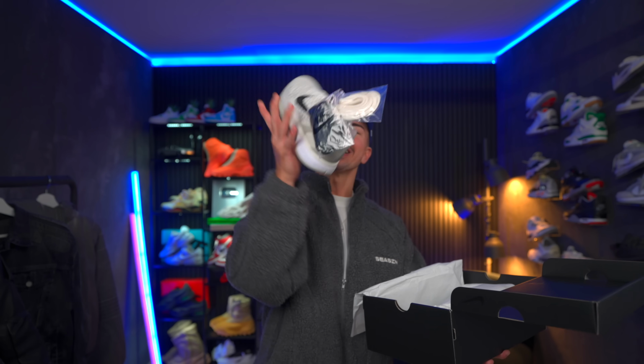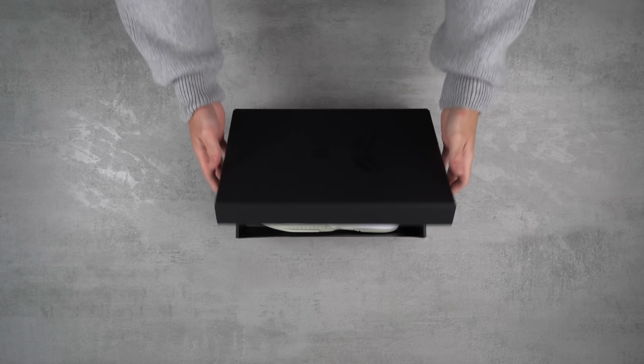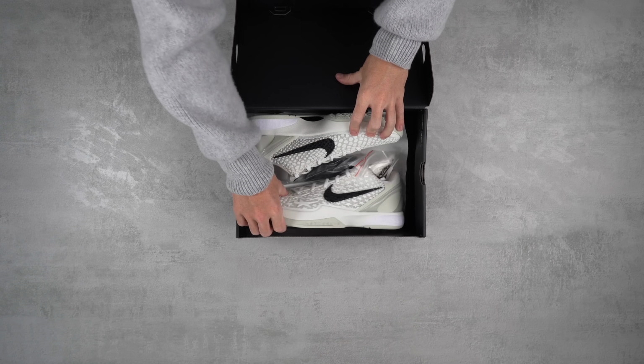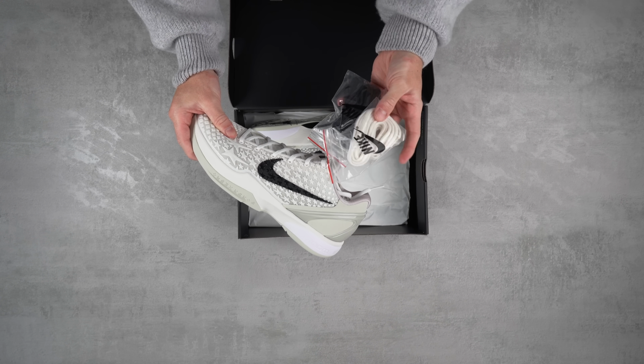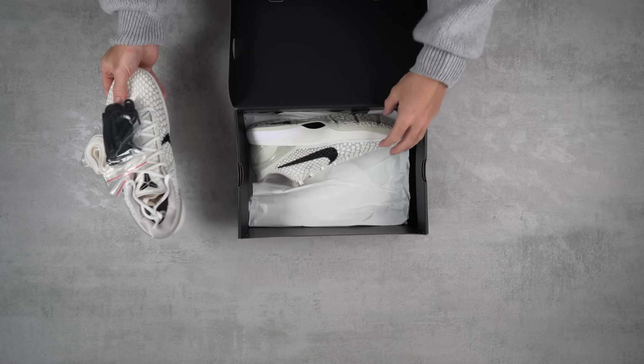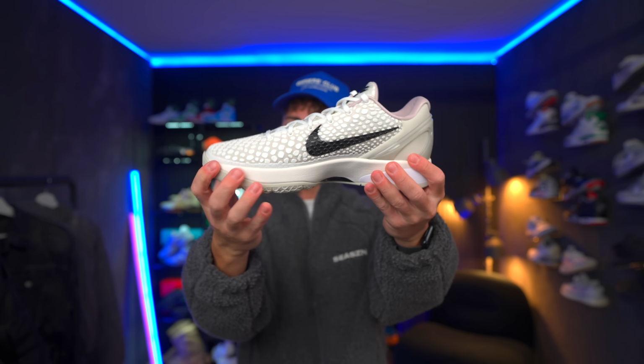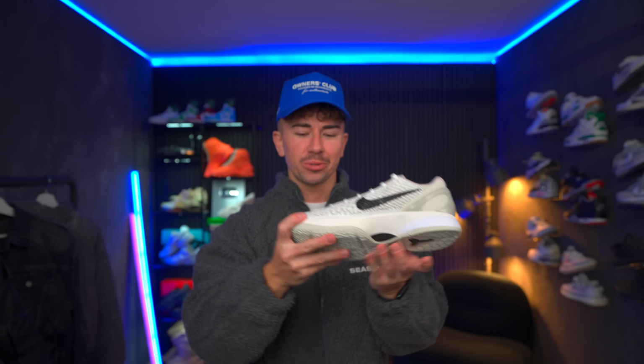This is the Kobe 6 All-Star 2.0. What a colorway. I know it's nothing crazy, but for anybody who just wanted something a little bit more subtle, you've got a really nice sail color, but at the same time, you've got some cool details like all of the stars that slowly fade into that mamba print, that scaly upper, which we know and we love.